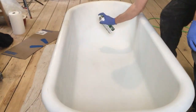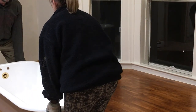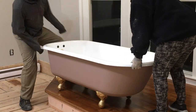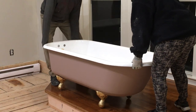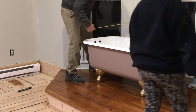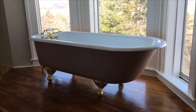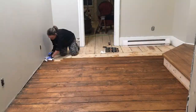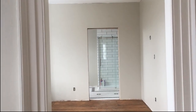And with the inside refinished, it was time to move it into place. With the tub in its new home, it was time to get the floor stained and paint on the wall. And what a difference the paint and the stain made to this space. It had been completely transformed.